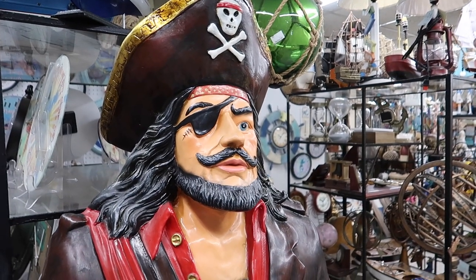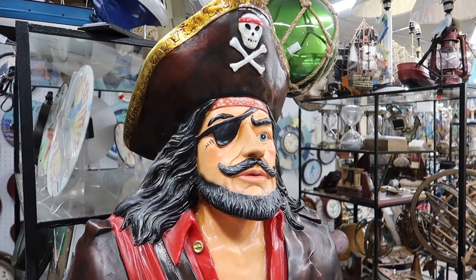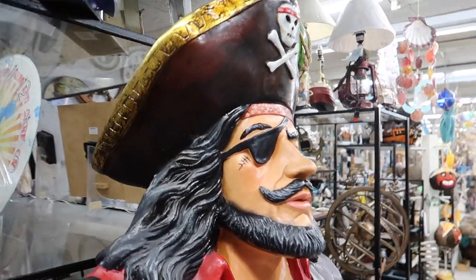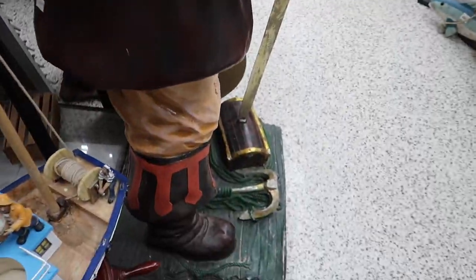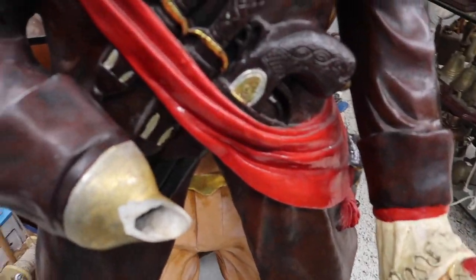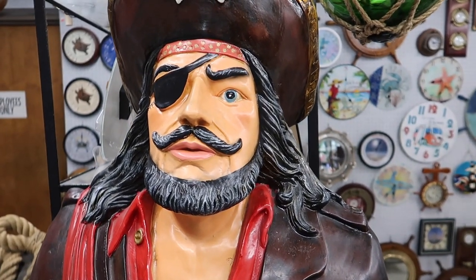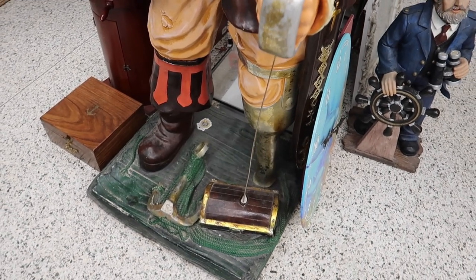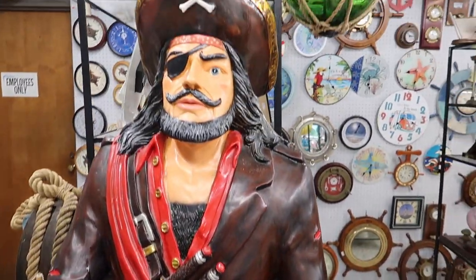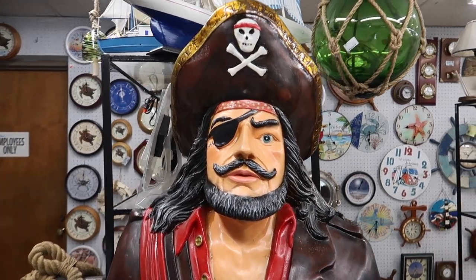Pete the Pirate has a friend over here. We're gonna call this guy Harry the Pirate. There you go. Harry the Pirate has seen better days. He's also missing his hook. I assume that people are coming in here, grabbing at the hook, taking pictures with Harry the Pirate. So before I check the price tag, really quick, think to yourself how much you think this guy is. If Pete the Pirate's $2,000, how much is Harry the Pirate?